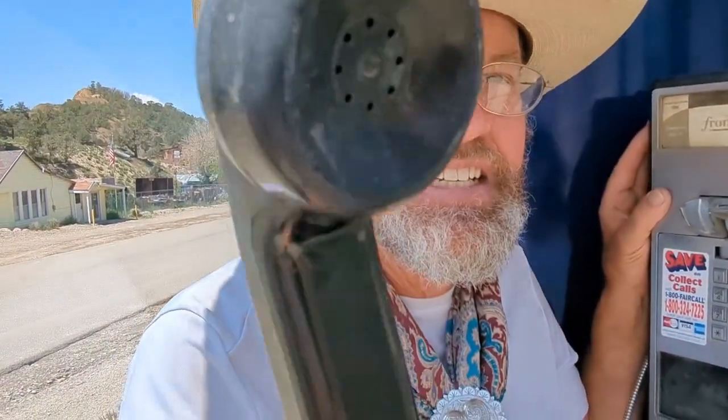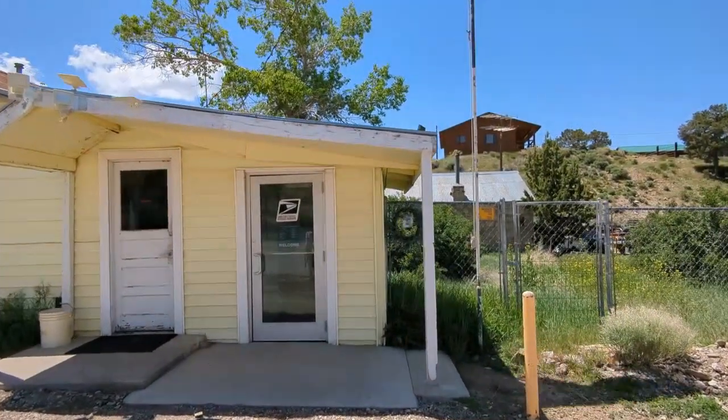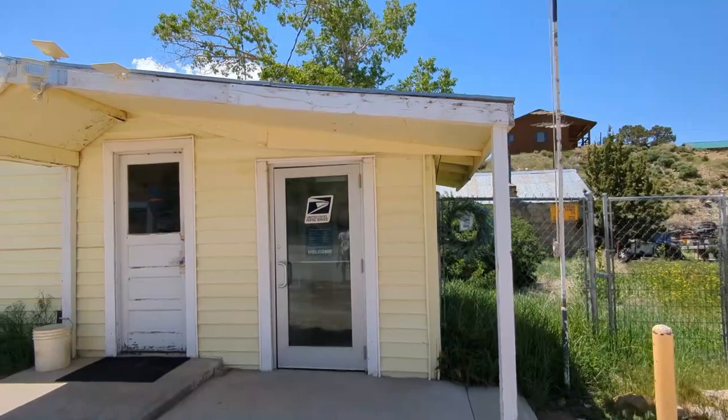I think it actually works. There's a dial tone on here. I've seen some really small post offices in my travels, and this is probably one of the smallest ones I've ever seen.